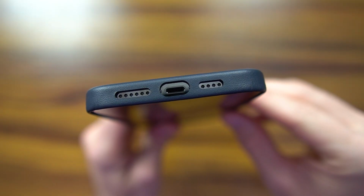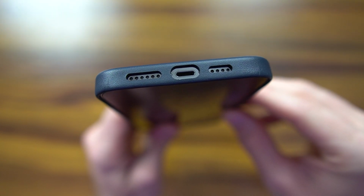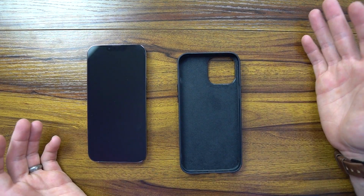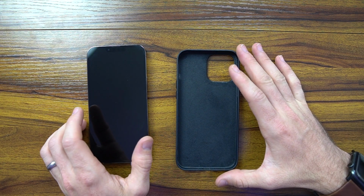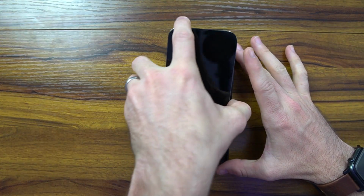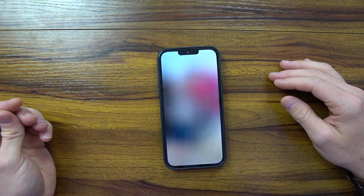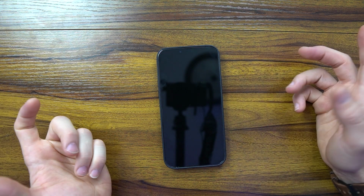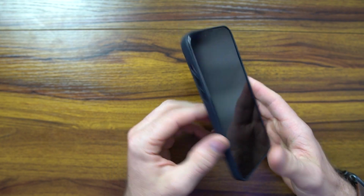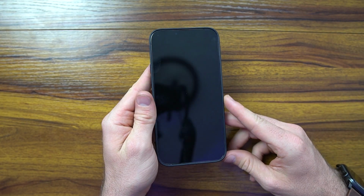Who knows? Coming to the bottom here, you can see the speaker grill is cut out just fine, not covering any of those holes. Same with the input for your Thunderbolt. All right, one thing I wanted to show you here that I think is advantageous. You may or may not like it, but when you put the case inside, I'll show you what happens. Apparently, there's a separate animation for the leather case showing you that it's compatible, MagSafe, and it's pretty cool. It shows you the color of the case as well.